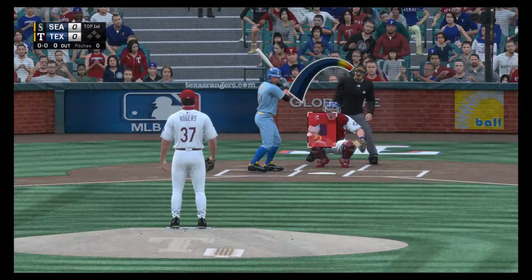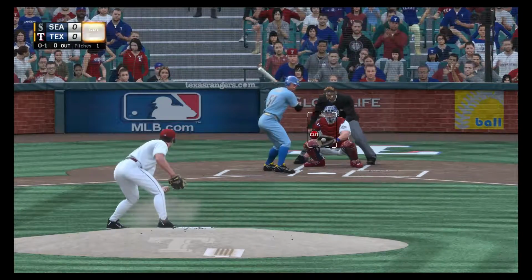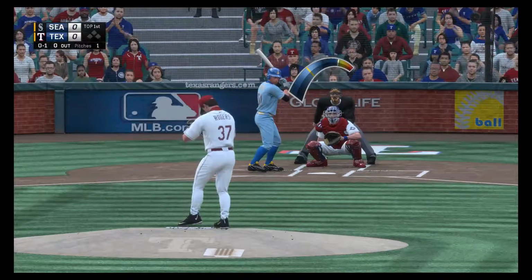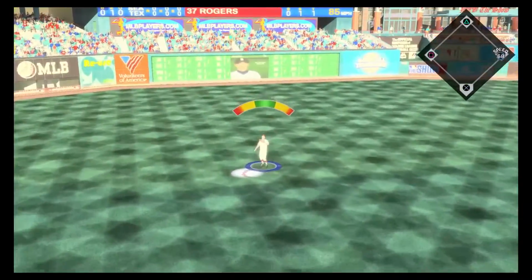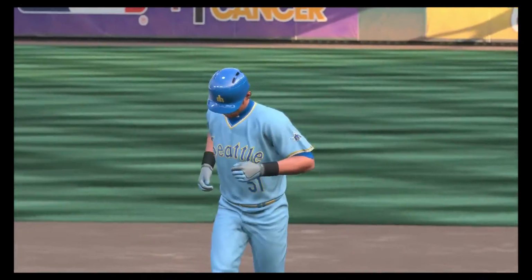Seattle, left fielder, number 51. And the first pitch here is a strike to Ichiro, and that's how this one will get started. Goes the other way, and this is in the air out to left. Howard is there, and a good start as Ichiro's retired for the game's first out.